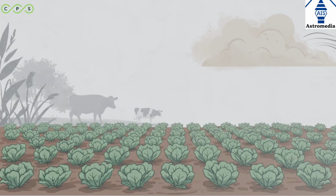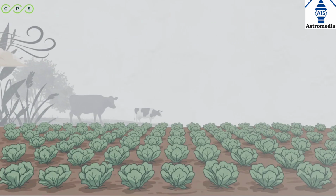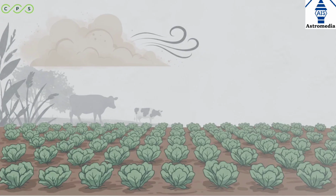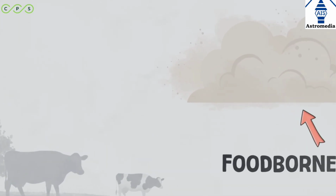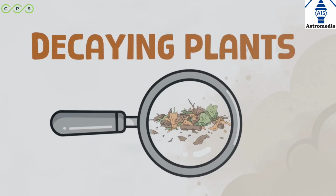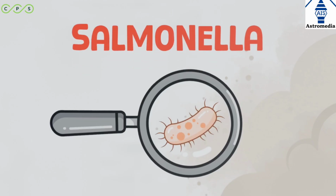Every day, wind sweeps across farmlands carrying more than just dirt. It carries dust as well. And in that dust, though invisible to the eye, may be bacteria capable of causing serious foodborne illnesses. Now, this dust isn't just dry soil. It can be a complex mix of animal waste, compost, decaying plants, and harmful microbes like E. coli and Salmonella, which can find their way into your plate of food.